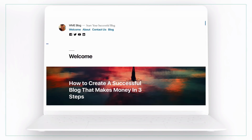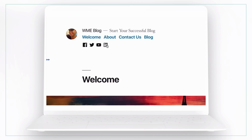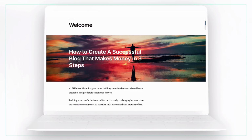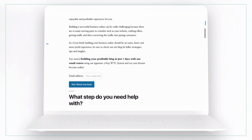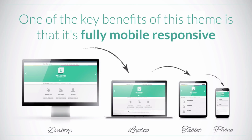This is it. It's killer. And we'll create this using a totally free WordPress theme called 2019. It's fresh, clean, and beautiful, and it's the ideal theme for anyone serious about blogging. Plus, it's got a ton of options to enhance its functionality, so it's perfect for creating a successful blog that makes money. It's awesome. Now, one of the key benefits of this theme is that it's fully mobile responsive, which means it's going to look just as great on a tablet or phone as it does on a desktop, and it will allow your audience to connect with you wherever they are.